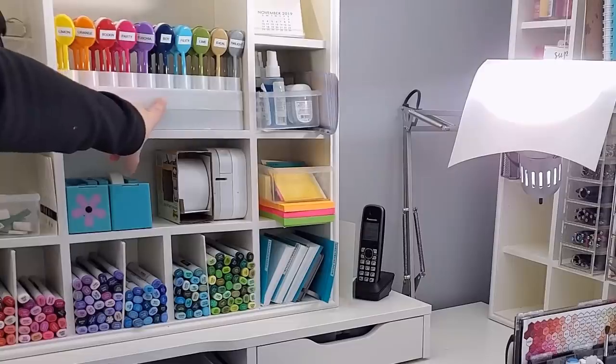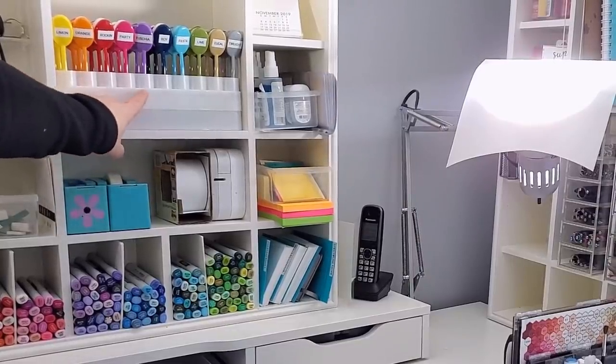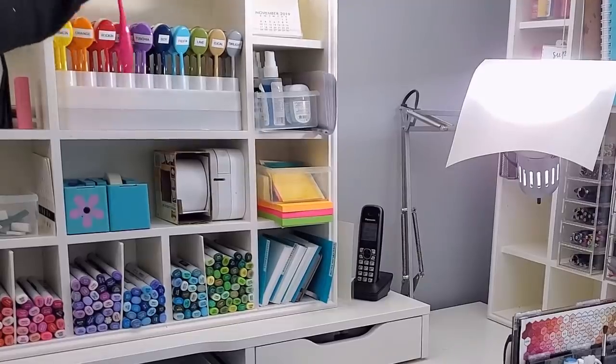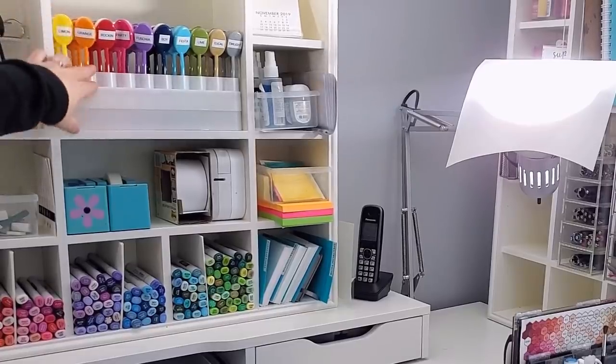I use that for masking quite a bit, and you can see my full back sticky notes to the right of that. Up here are some of my blending brushes. I have more than one set, and I store them in these old Stickles containers that I had on hand. I had to stack 2 of them together for it to be high enough to really hold the brushes properly, but they fit perfectly in this part of the cubby, and I loved that I could use something I had on hand rather than having to buy something new.